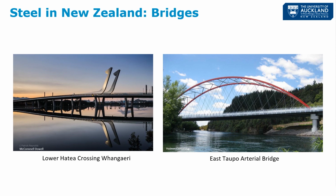So a couple of those iconic ones that I've pulled out are the Lower Hatea Crossing in Whangarei, up on the North Island, about a few hours north of Auckland. This is where the river comes in to the port of Whangarei. And because there's a marina there and there's a need to get sailboats in and out, you can see the part which sits up actually rotates back and you have a drawbridge, and you can open and close.